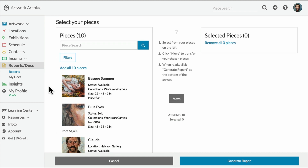At the bottom of the page, you'll find the piece picker. This is where you will choose which pieces you'd like to add to your report. The piece picker shows up in various places throughout Artwork Archive, so it's beneficial to get familiar with it. The most important thing to remember is that just like on the main pieces page, you're able to search and filter your pieces to find exactly what you need.